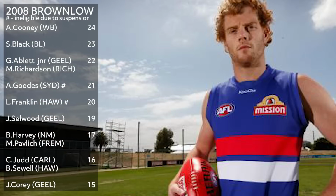Okay. 2008. Adam Cooney, Western Bulldogs. This one's a fascinating story that I'll cover later this month. Suffice to say, pretty much no one got any votes after round 12, Matthew Richardson got robbed of the medal by his date, and the final ever 100 goal forward only got 20 votes.